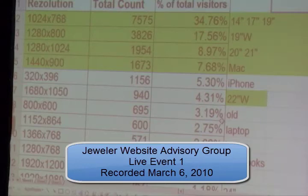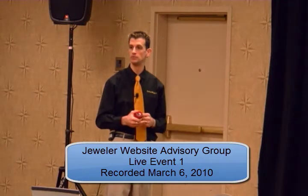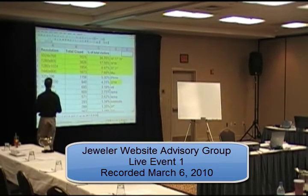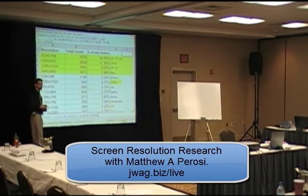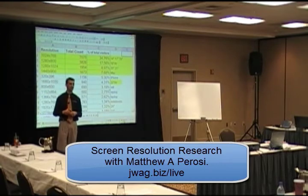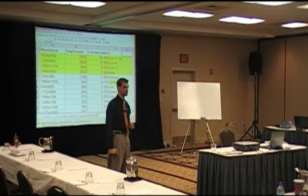The fifth most popular screen resolution, looking at all the websites that we have in our arsenal that we are tracking, is actually the iPhone. So there's more people walking around with a smartphone on their hip that have access to the internet now today than there are people who own computers.